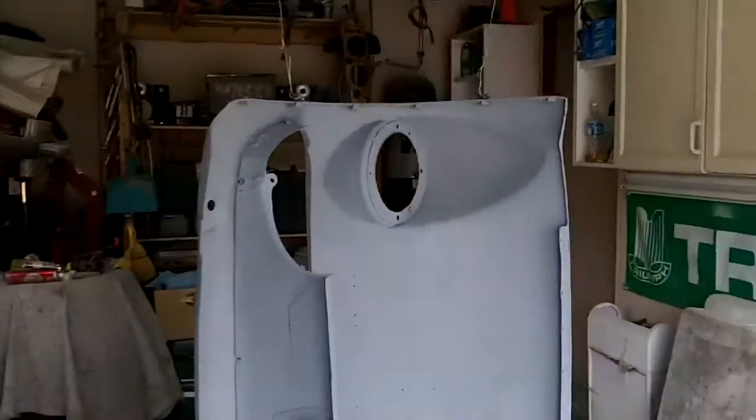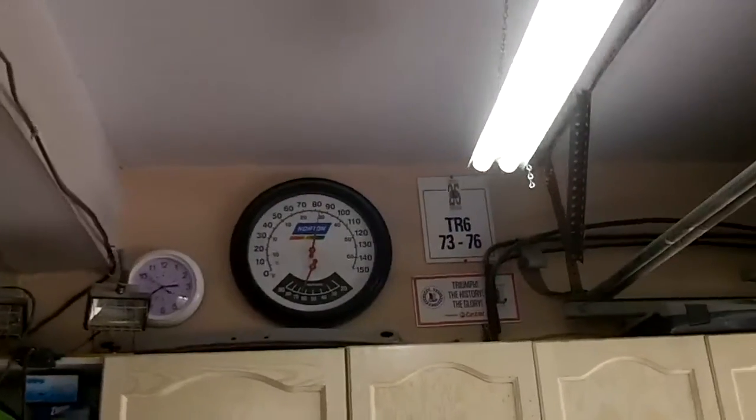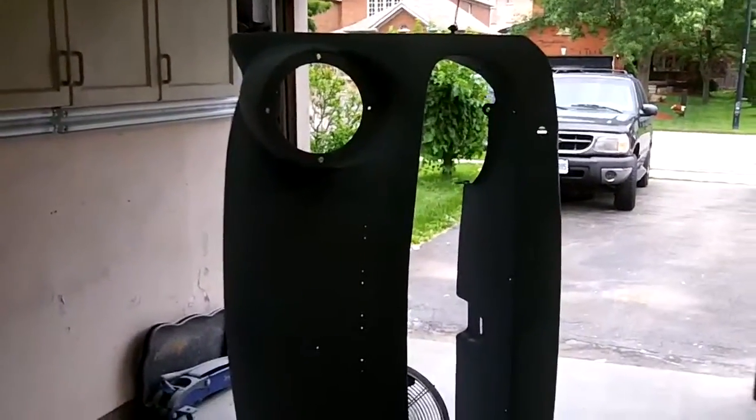It's freaking hot in the garage, getting up to close to 85. So anyway, we'll wipe this down and we'll get ready to paint, and hopefully the next time we come back we'll be ready. Talk to you later, guys.